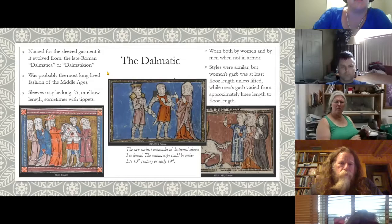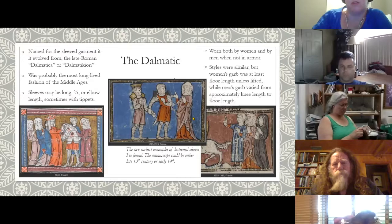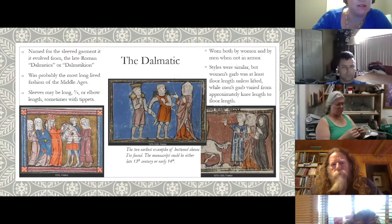It's long-sleeved, gradually became less full up top in the torso, and both men and women wore versions of it. These are some examples of male and female versions of it during this time period. If you look closely, you can see buttons on a few of them, but we're not sure whether those are coats or dalmatics.